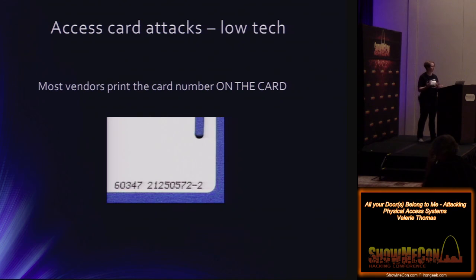As if walking around with your permanent password printed on your ID card wasn't bad enough, they also print it on the ends of the box. So if you know where the cards are kept in the office building, or you know some of the people that work in that office, you've got other opportunities for social engineering, that card range and the facility code. It works just like a credit card number. Once you have the card number and the facility code, you can mass produce these cards. I can make 100 of the same card and they'll all work. The system won't know the difference between them.